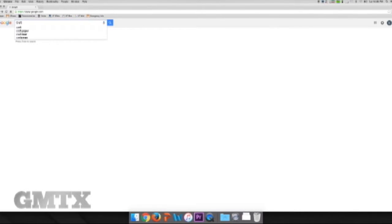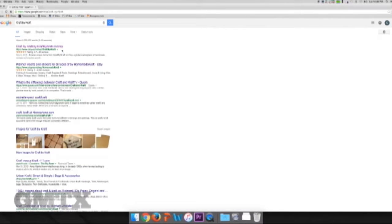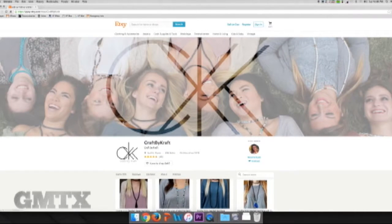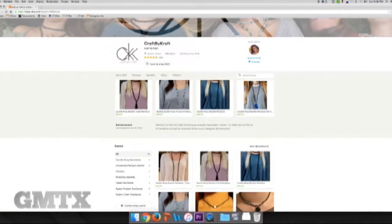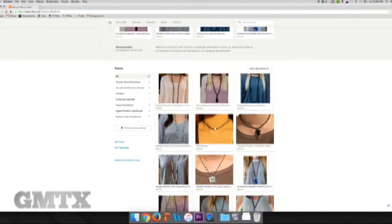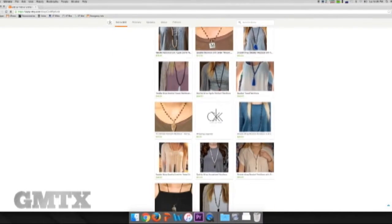My name is Maxine Kraft. I am a fourth-year architecture student here at UT. My store is called Craft by Craft. It's a jewelry store, mostly necklaces, like beaded necklaces, double wraps, pendants, chokers, things like that. I sell it online on Etsy. It's kind of like my main outlet for how I sell my jewelry, and then it's also at a couple boutiques like Longhorn Fashions in West Campus.